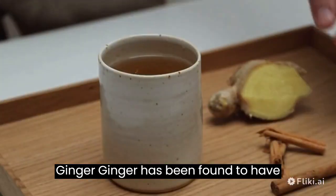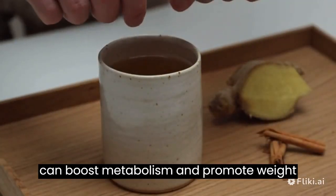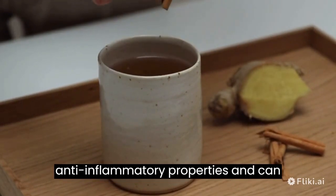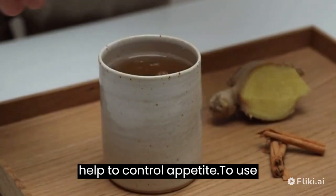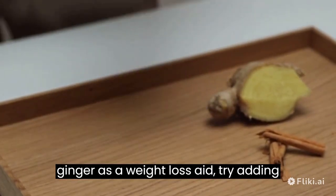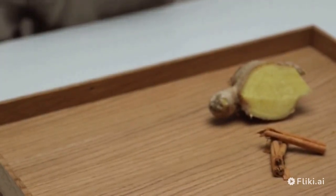Ginger. Ginger has been found to have thermogenic properties, which means it can boost metabolism and promote weight loss. It also has anti-inflammatory properties and can help to control appetite. To use ginger as a weight loss aid, try adding fresh ginger to your meals or drinking ginger tea.